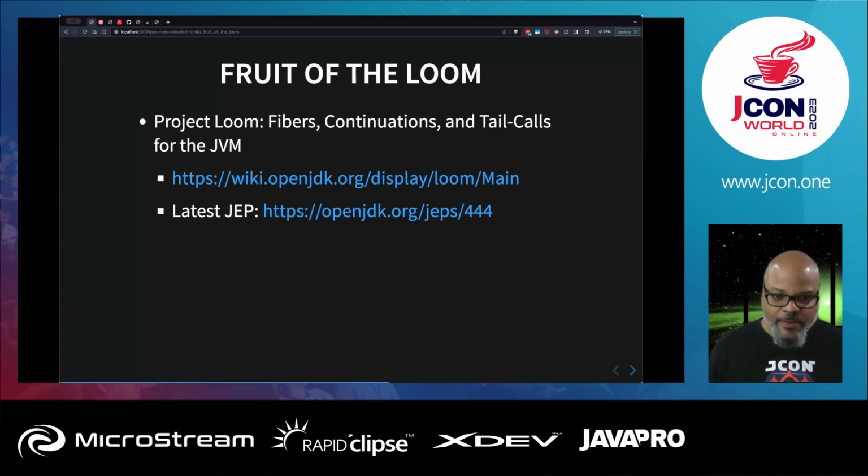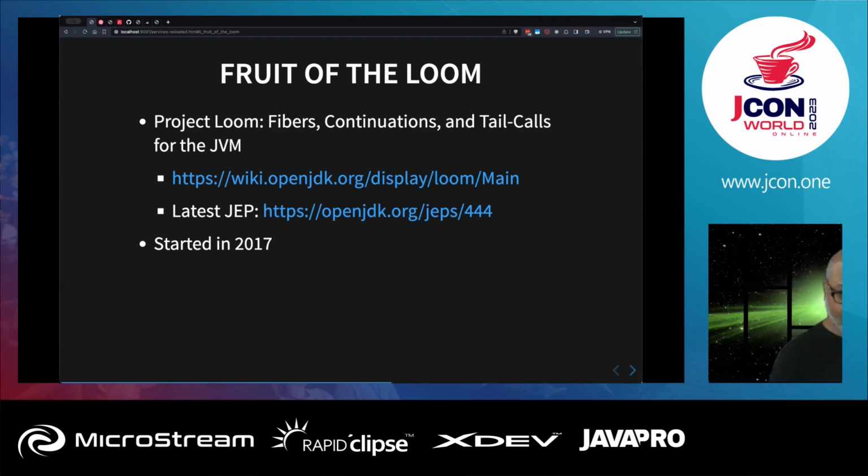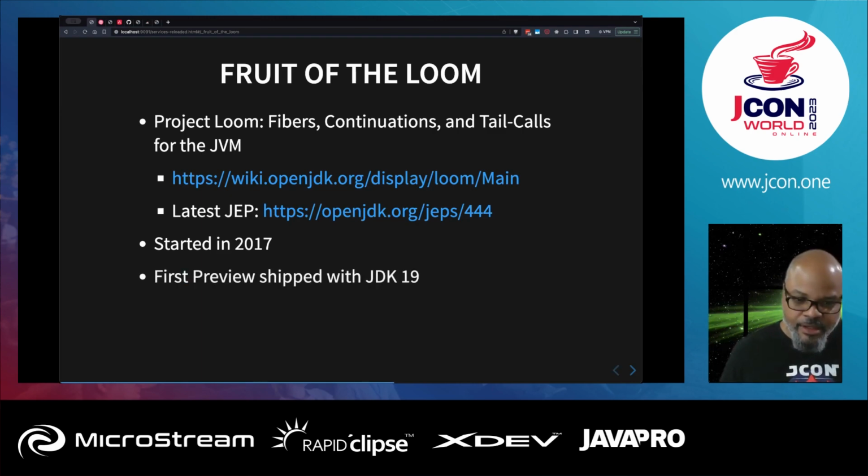Now, in terms of what you actually get, you get support for real virtual threads, which I'll talk about in more detail. But this project actually started in 2017. And to me, it's a really good example of the thoughtful effort that goes into building the Java platform, because this is several years later, right? So what happened in all that time? The first preview shipped in JDK 19. So we've had a couple of releases that play with virtual threads over time. So it's been out for a while.